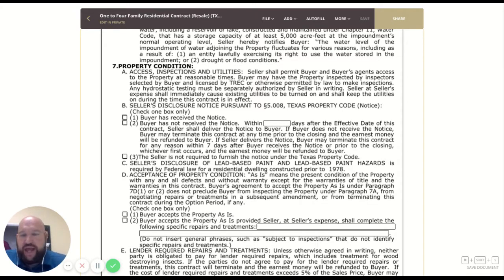Acceptance of the property condition. As is means the present condition of the property with any and all defects and without warranty except for the warranties of title and the warranties in this contract. Buyer's agreement to accept the property as is under paragraph 7D1 or 2 does not preclude the buyer from inspecting property under paragraph 7A, from negotiating repairs or treatments in any subsequent amendment, or from terminating this contract during option period. Okay. Accepting this property as is does not mean I can't negotiate repairs later.